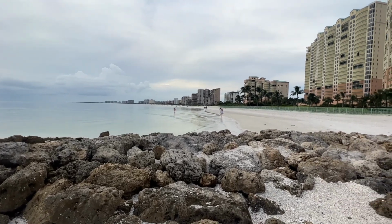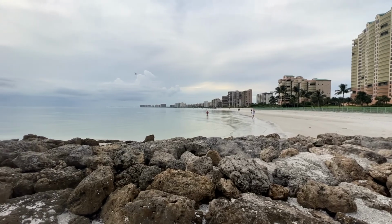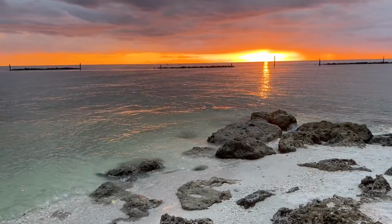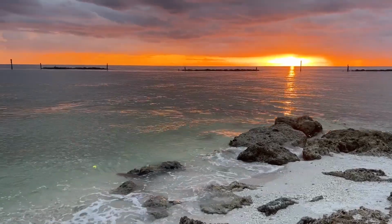I'm just so grateful for that because we were able to go night fishing, which was so much fun, and to see this beautiful sunset. So this is the very south end of Marco Island right here. Absolutely breathtaking. That is stunning.